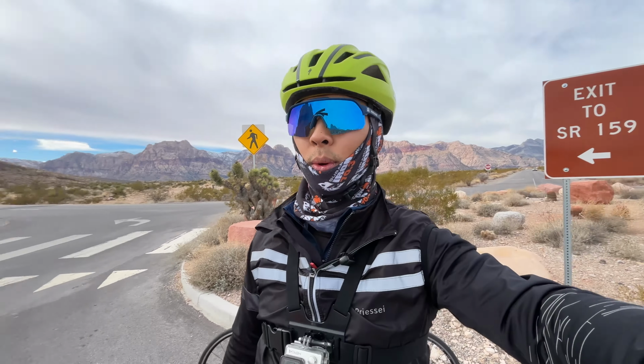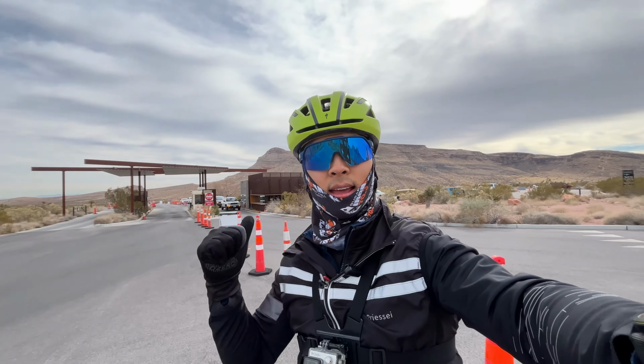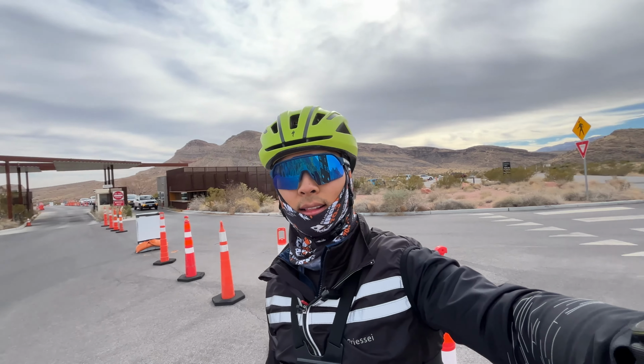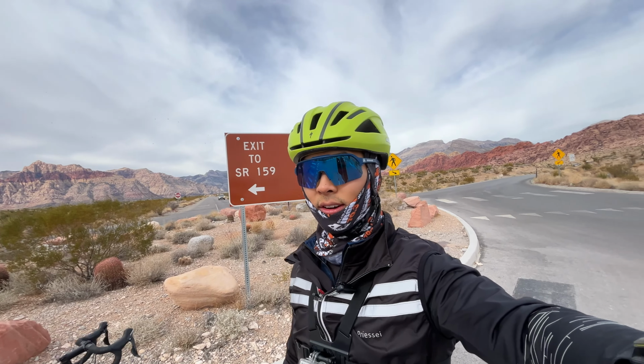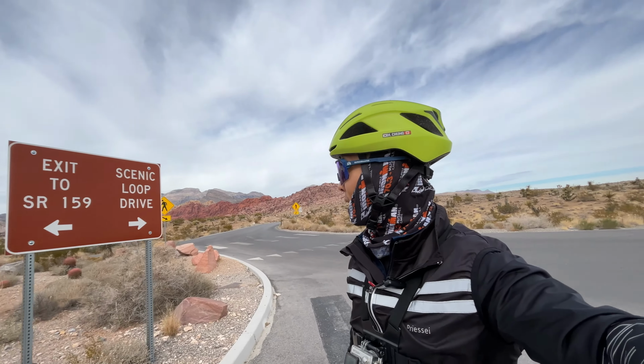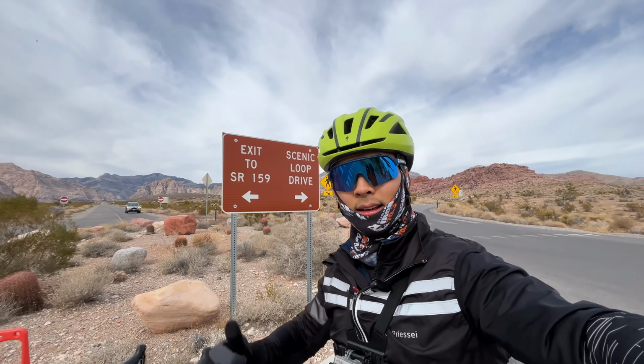Alright, so we are at the entrance to the gate. No reservations required for cyclists. It is an $8 fee. Get in, get your ticket and day pass, and you can get on the loop.